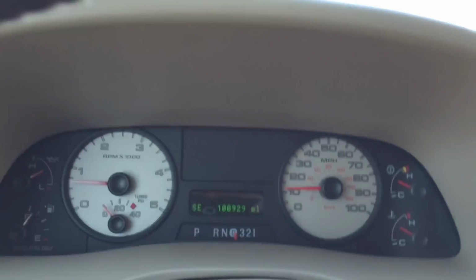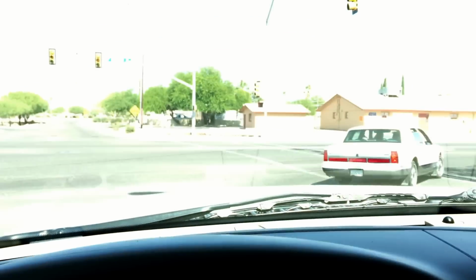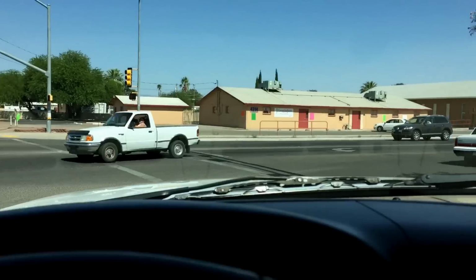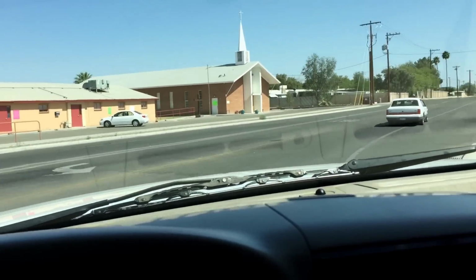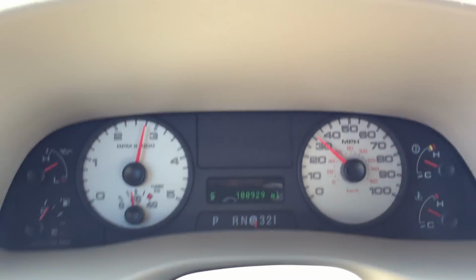Warranty speech. There is no warranty. It's a 100,000 mile, 10-year-old truck. Okay. The people who built it gave it X amount of miles and X amount of years for a reason. The reason being they didn't know what would happen after that many miles or years, so they bailed and they built it.